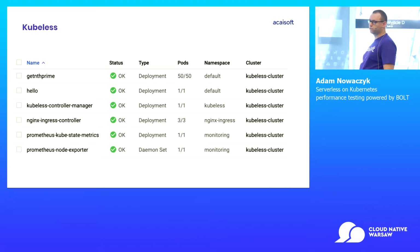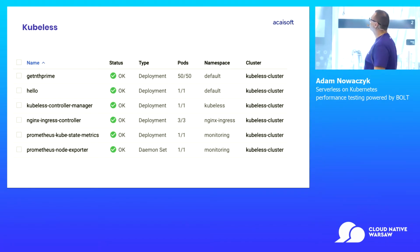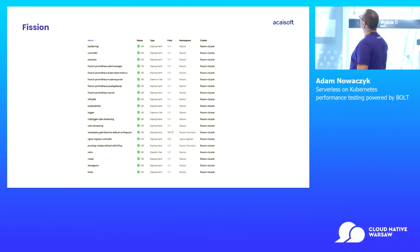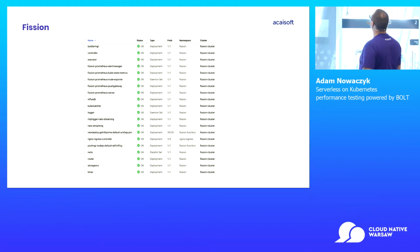Unfortunately, we hoped that lots of users would be more, but clusters were dying, so we dropped this to lower numbers. So this is Kubeless. OpenFaas is somewhere in between with the amount of stuff that's being deployed. But as well as in here, you can see that this is deployed here as a pod. If we go here for Fission, we can see somewhere in here that it has this deployment. There's probably some glitch in the statistics reading. 39 out of 20. That's how performant it is.